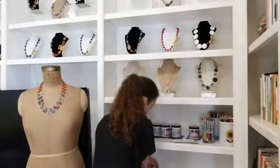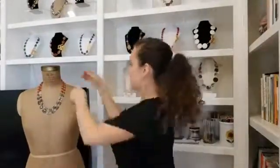The next is the Rebel Soul necklace. Again, 2 strands, silver with the sterling silver twisted toggle clasp, a nice sized toggle clasp. And this is red jasper in the back and African bloodstone on the bottom.